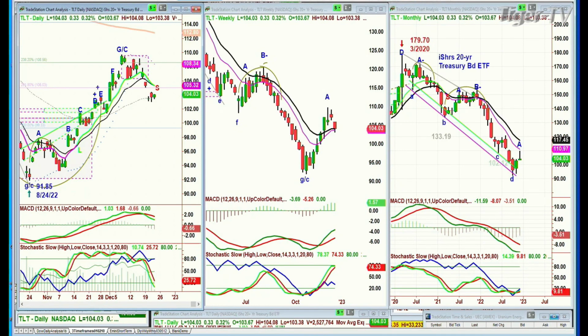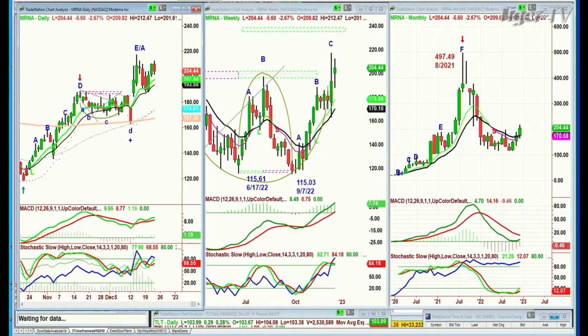Within the context of Moderna, mRNA, I always call it Myrna. So within the context of Moderna, Michael wanted to know, he's looking at the long-term positions. He's not a short-term trader. He's looking for the long-term positions.